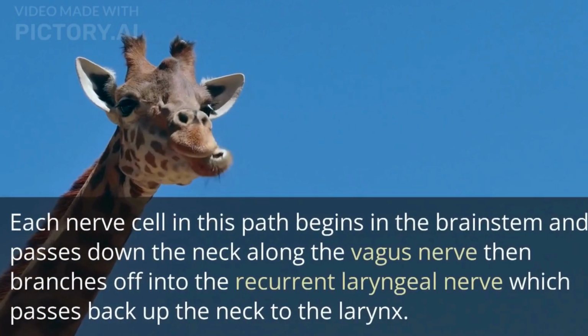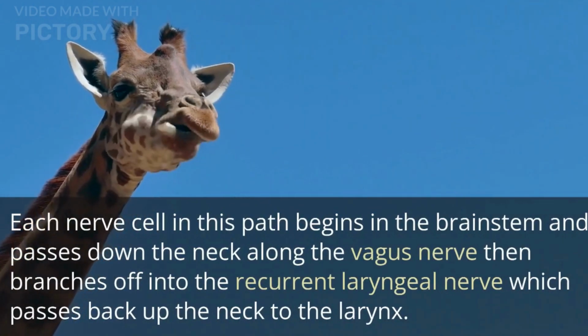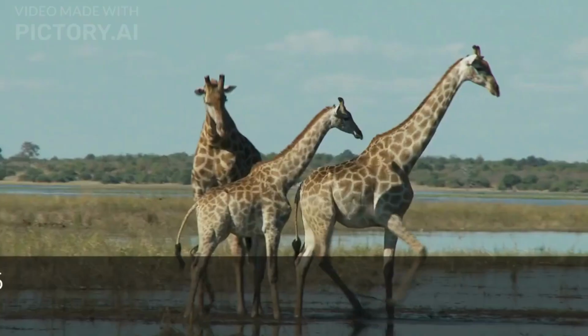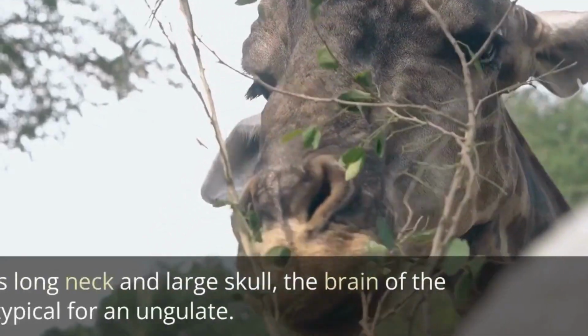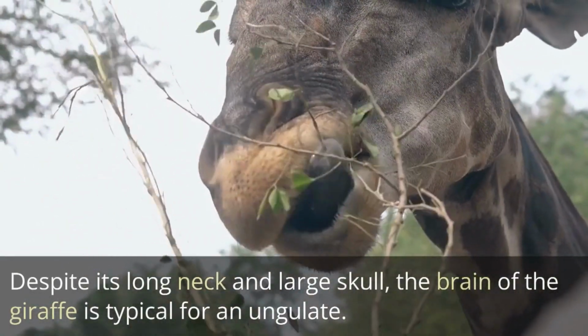Each nerve cell in this path begins in the brainstem and passes down the neck along the vagus nerve, then branches off into the recurrent laryngeal nerve, which passes back up the neck to the larynx. Thus, these nerve cells have a length of nearly 5 meters, 16 feet, in the largest giraffes. Despite its long neck and large skull, the brain of the giraffe is typical for an ungulate.